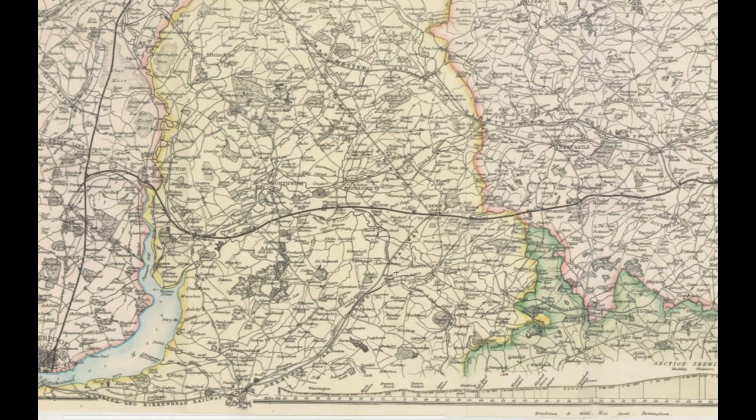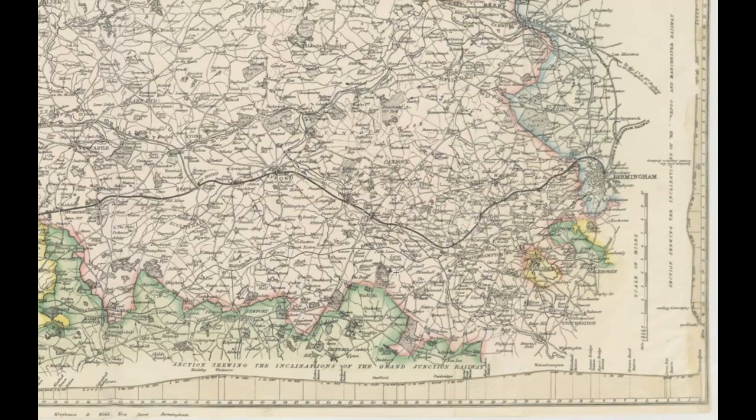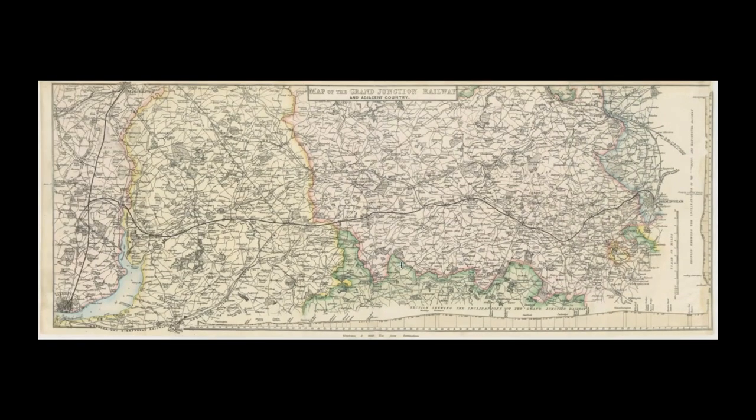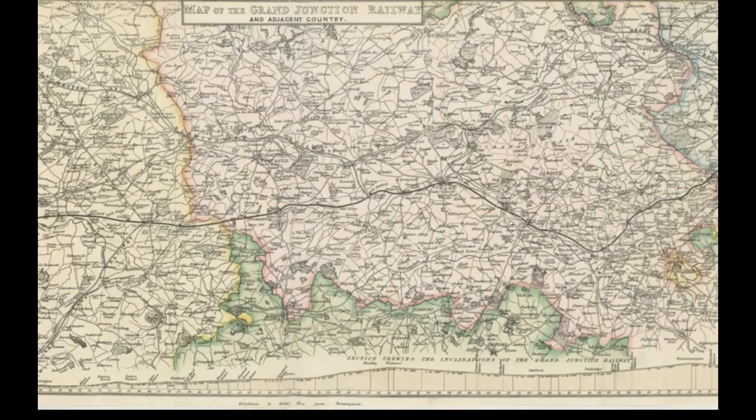What the Grand Junction Railway does is connect that Liverpool-Manchester artery with the English Midlands. Important to remember, of course, that Birmingham is on the brink now of becoming a railway nexus, but it had been a canal nexus for many years before that. So the Grand Junction Railway is circling its way into Birmingham, and that's where it will meet the London and Birmingham Railway. So the north of England is very shortly going to be connected with the Midlands and with the metropolis.